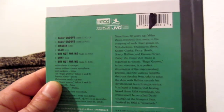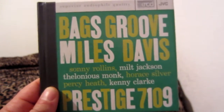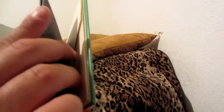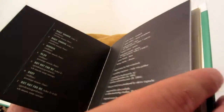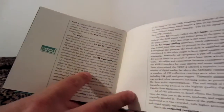But this is made with the 20-bit K2 super encoding, and it sounds just simply amazing. It has the warmth and presence of the vinyl record, but you don't have to go through the trouble to actually own the record. So it comes with this little essay here about Miles, and talking about the album, the tracks, where it was recorded, what date it was recorded, a little bit about the XR CD making process.